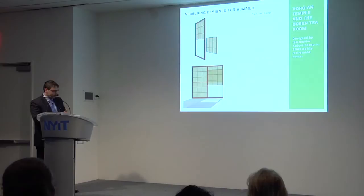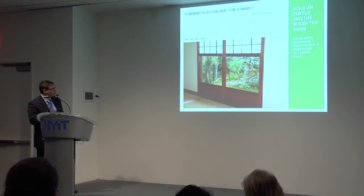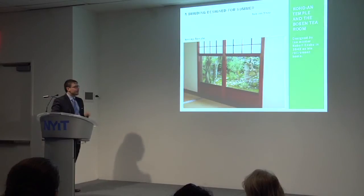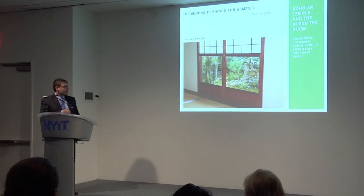This one here, same panel, but in this case, the panels below you can move vertically up and down. So in this case, you start to show a view towards the bottom. And this one's called Yukimi Shoji, which means snow viewing space or snow viewing window, because you can only see the bottom of the space here.